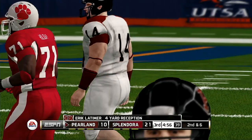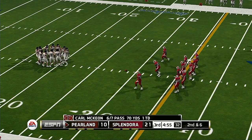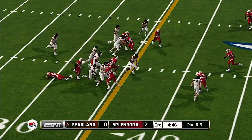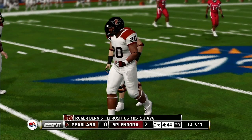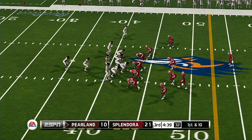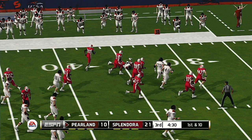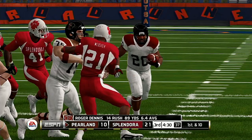Out of bounds at the 29-yard line. That makes it second and six. From their own 29-yard line, it's second down. And he's taken down at the 42. Hands it to the back. He makes his way out to about the 35. Nothing tentative on that run at all. He looked very determined and got the first down.